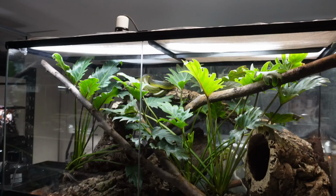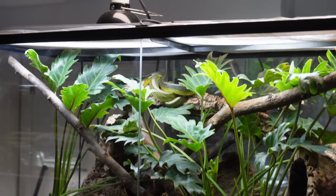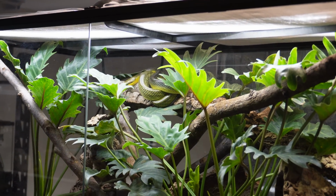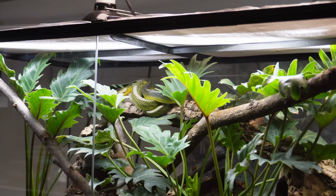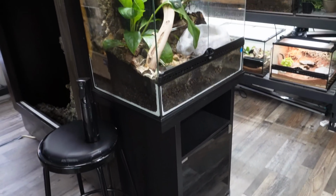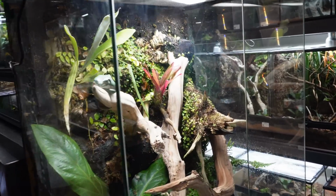He's beautiful. A little less blue than this one and a little more yellow. So there is definitely some beautiful variation in these snakes, and not your typical Gonyosoma oxycephalum or red-tailed rat snake, as I already mentioned.